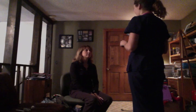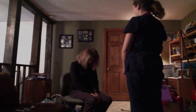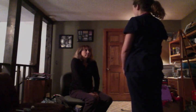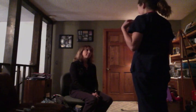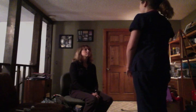Now I'm going to check for range of motion of the head, neck, and shoulders. So if I could have you look down for me and back, and then move your head to the side and the other side. And then if I could have you shrug your shoulders and then move them forward and back. Okay, so there is full range of motion in the head, neck, and shoulders.